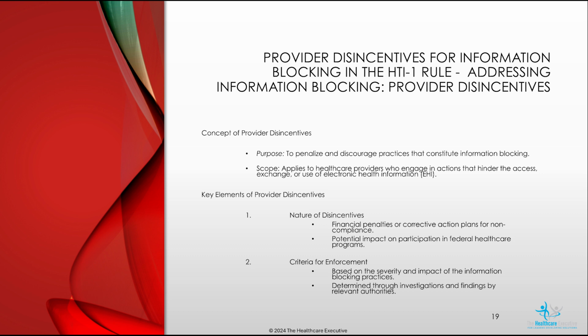So, what exactly are these provider disincentives and why are they important? The primary purpose of these disincentives is to penalize and thus deter practices that constitute information blocking. So this applies particularly to healthcare providers who engage in actions that hinder the access, exchange, or use of EHI. Let's take a look into the key elements of these provider disincentives.